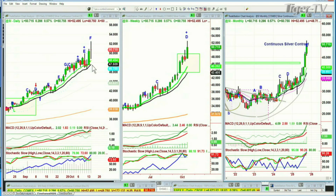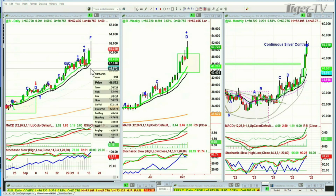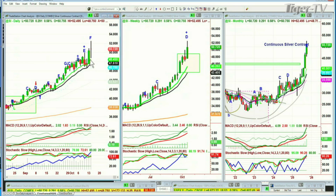Look at that long-legged doji. If I have a chance, I'll talk about it a little later on. But so far, this is very positive. If we close below the low of today, which is 48.75, then you can expect that we'll start to tag these lower lows on the left side. But wait a minute. To get that green 9-period moving average to turn pink in the daily chart, you'd have to see a 45-something in the silver chart.